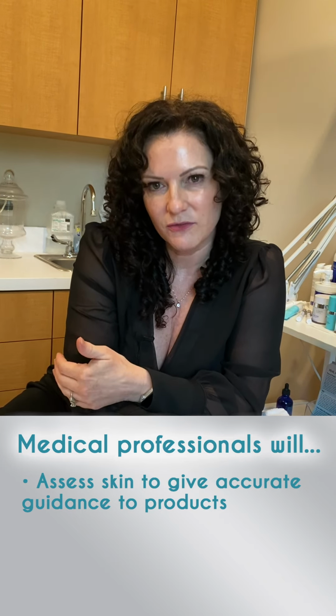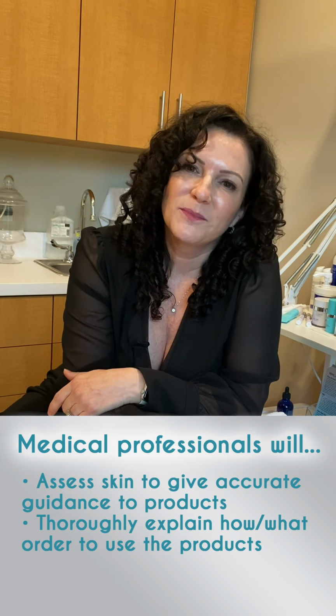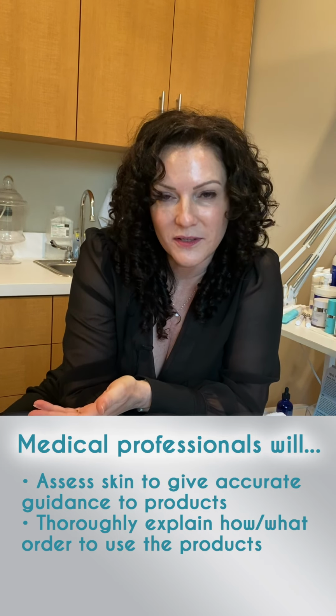Whenever you come to a medical office, you're being assessed either by a medical professional or an esthetician who has the experience and knowledge to be able to point you in the right direction, give you that guidance, and address your specific needs. These are important things because you can spend a lot of money over the counter trying to figure out what products. You're self-diagnosing, so that can be a very frustrating process. I find a lot of my patients, when they come in, they're giving me their concerns and I'm able to address their concerns with very specific products. They're also getting the tips on how to use those products, how long those products should last them.